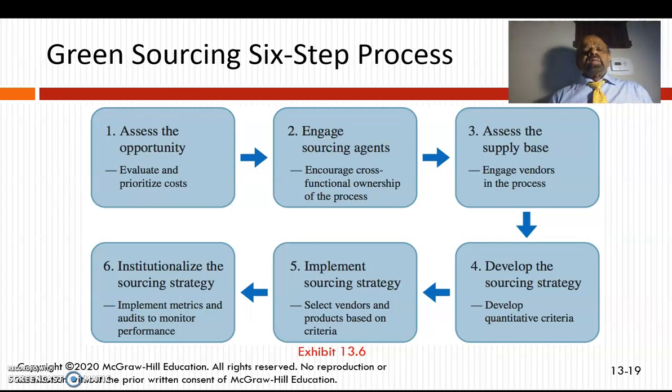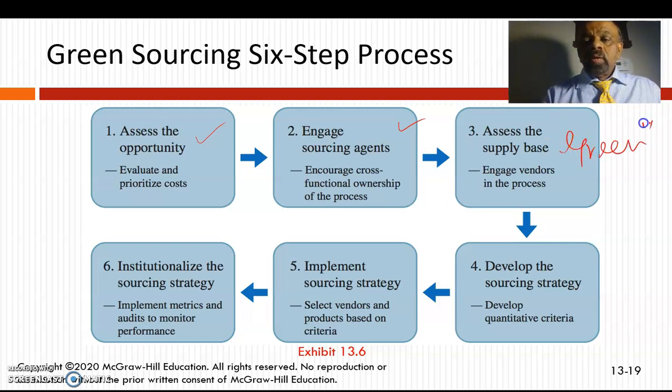There is a six-step process for green sourcing. You assess the opportunity, evaluate and prioritize cost. You engage agencies to get the sources. So basically here, you encourage cross-functional ownership of the process between the customer and the suppliers. You assess the supplier base. You engage vendors who are green or who would like to work with you on these green processes.